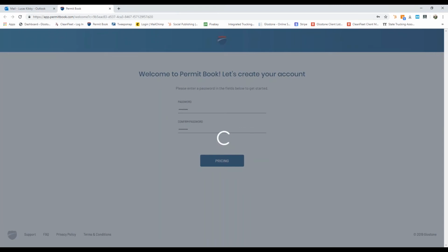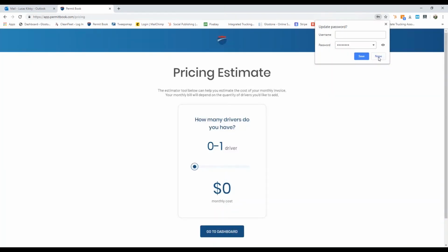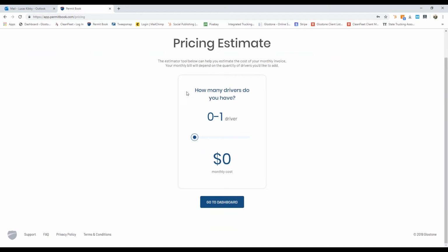And you're going to click Pricing. Again, this is where you've chatted with our team about what tier level you're going to be at for starting out your fleet. If you're an owner-operator, you're just going to be one driver managing your own information. There's no monthly cost to it, so you can just click that and get started. Otherwise, you've already chatted with us about what tier you want to be at. Just move the sliding tool to the tier for how many drivers to get started.